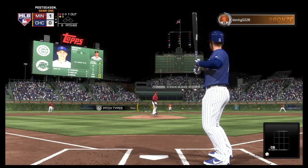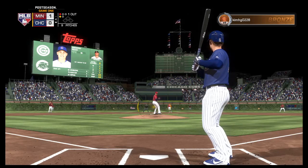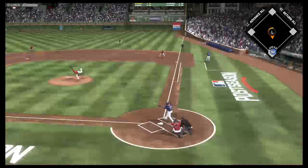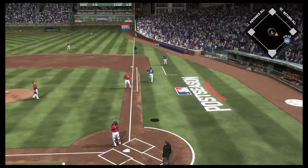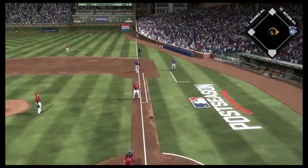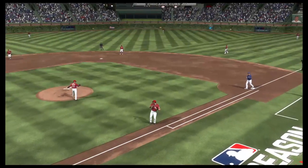It's 1-1. After 2 breaking pitches, there's a pretty good chance right now you're probably going to get something right in the middle of the strike zone to swing at. So if you're looking for it, go ahead and turn that baby loose. And he'll put this away for the second out.